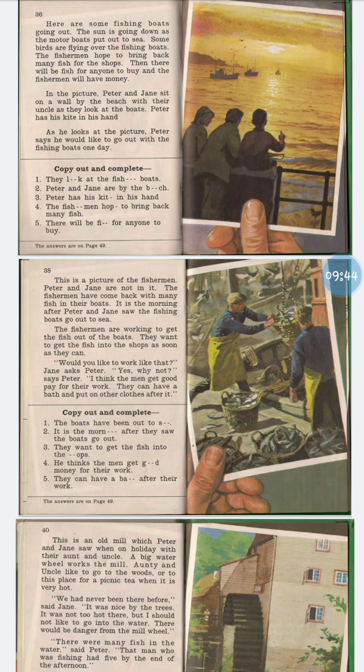In the picture, Peter and Jane sit on a wall by the beach with their uncle as they look at the boats. Peter has his kite in his hand. As he looks at the picture, Peter says he would like to go out with the fishing boats one day.